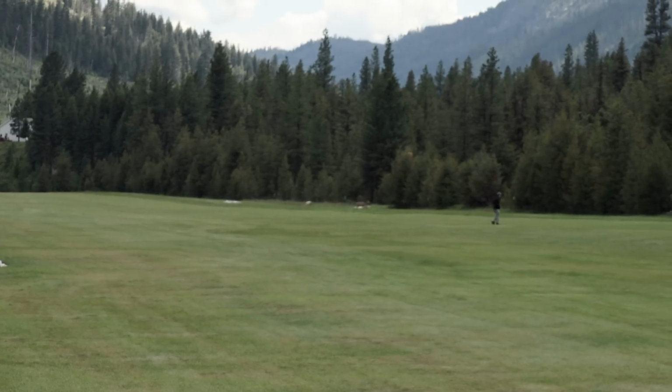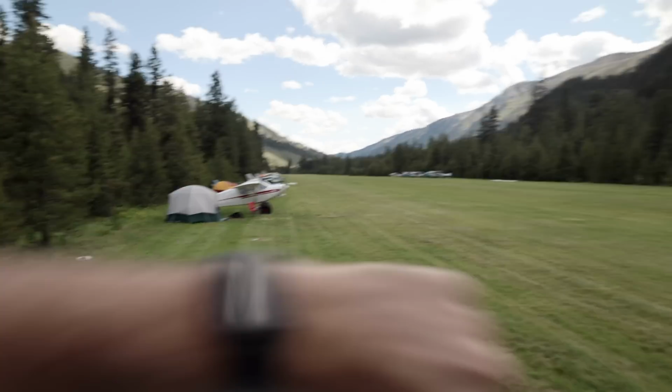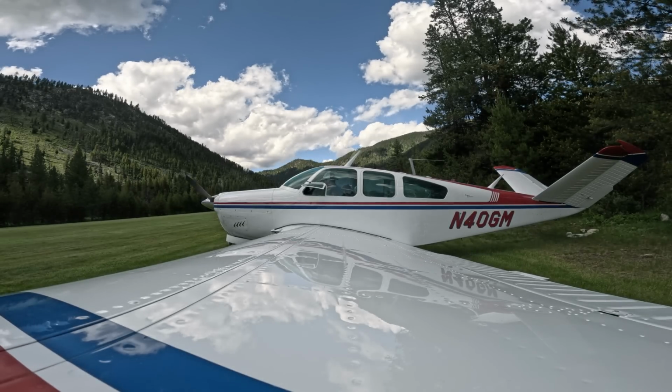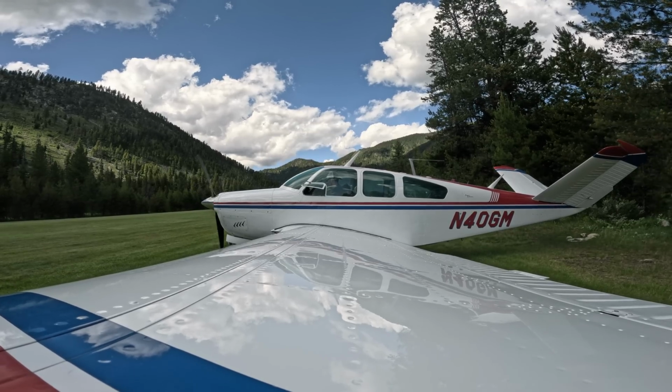When they say watch out for wildlife, they mean it, even at 4 in the afternoon. Whew. Move, deer. Dang, hot starts in the Bonanza.